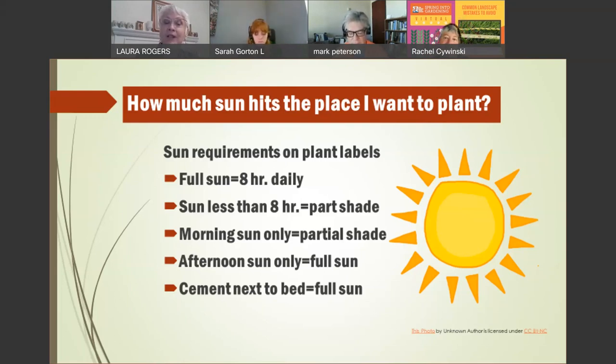There are a couple of spots that can be really challenging, and one is where you get afternoon sun only. This would be on the side of your house that faces west, where there are no trees or other buildings or fences to block that sun. The other place where you're going to get full sun is probably that cement area next to your bed, or next to the house, or next to the driveway, because that's going to create just an oven to cook your plants. Next slide.